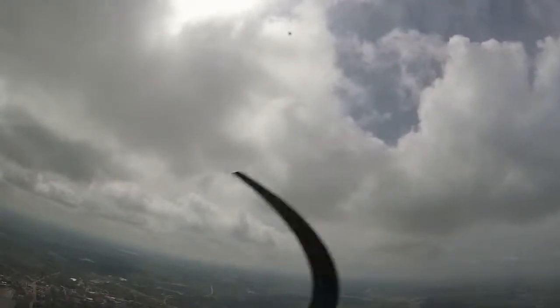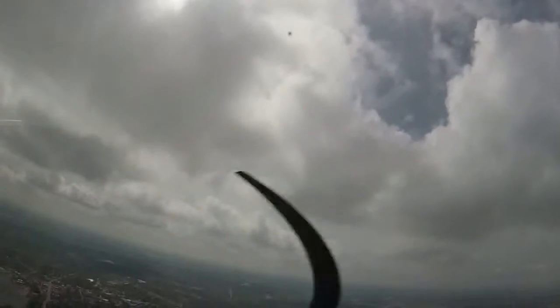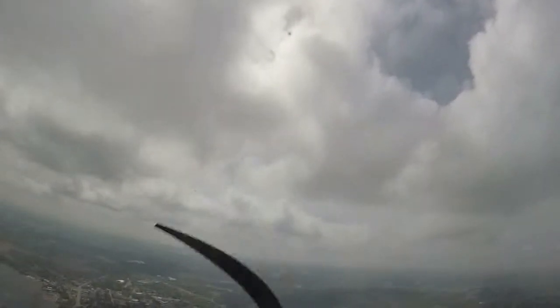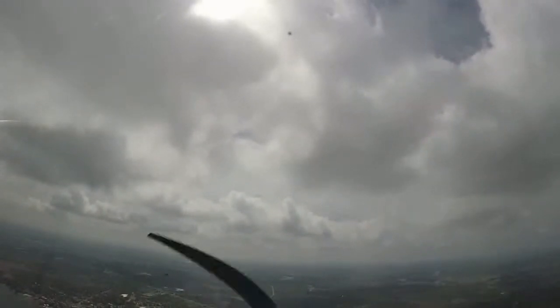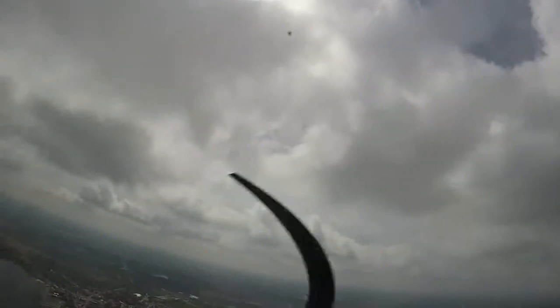Now you're in the turn, so you don't want to be on the rudder. Let the plane do the work when it's established in the turn. Good, keeping the nose up, everything's great. Just keep us coming around, we're going to follow that road back to the left there. That's east, okay? Yep, keeping the nose up, that's great.